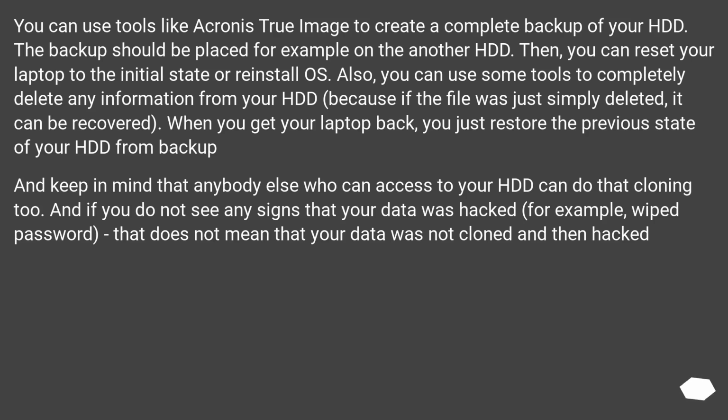You can use tools like Acronis True Image to create a complete backup of your HDD. The backup should be placed, for example, on another HDD. Then, you can reset your laptop to the initial state or reinstall the OS. Also, you can use some tools to completely delete any information from your HDD, because if the file was just simply deleted, it can be recovered. When you get your laptop back, you just restore the previous state of your HDD from backup.